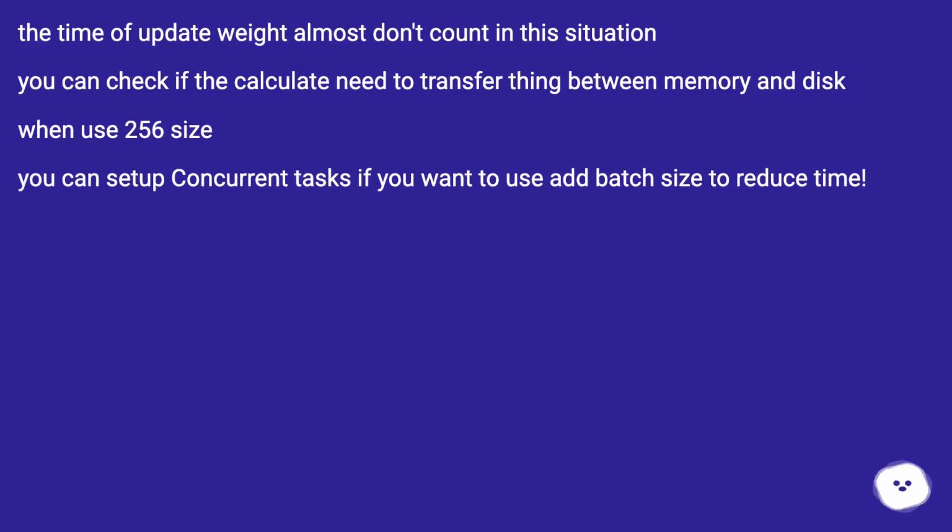The time of weight updates almost doesn't count in this situation. You can check if the calculation needs to transfer things between memory and disk. When using a size of 256, you can set up concurrent tasks if you want to increase batch size to reduce time.